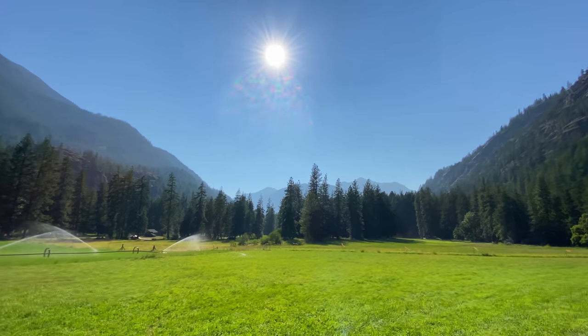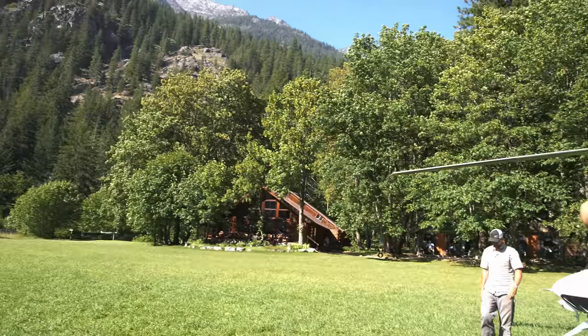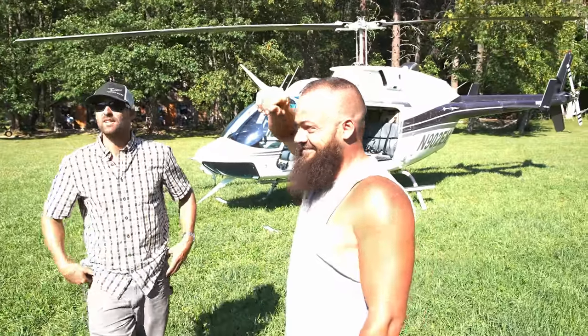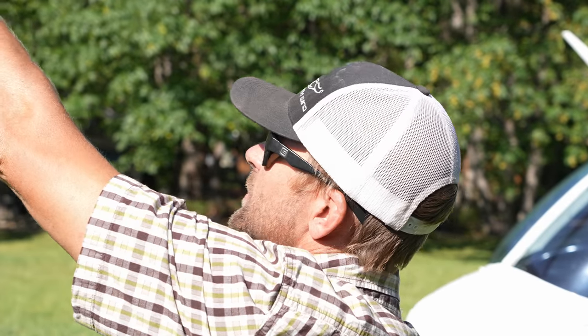This looks like Switzerland. It does. It feels a lot like Switzerland. I've never been to Switzerland, but it feels like the pictures. It really does. Like, this is like the Swiss Alps. Yeah. It's so pretty. And we'll fly the whole canyon, and then once we get out to this plateau, we pitch, and then land here.